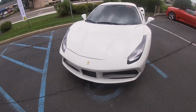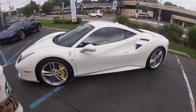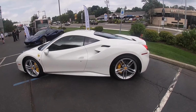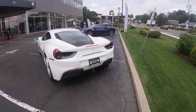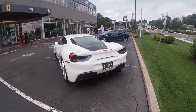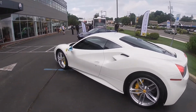This is the 488 GTB. Also a beautiful car, but when you see the F8 Tributo next to it, this looks a little outdated. I can't believe how quickly the market started to move for Ferrari in respect to changes. Right, so we went from a 458 to a 488 to the F8 so quickly. Seems like this was brand new just yesterday.